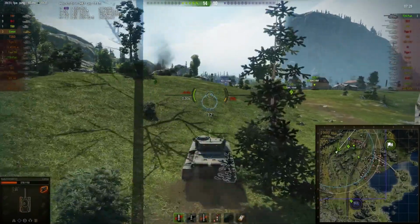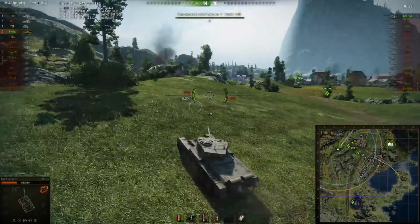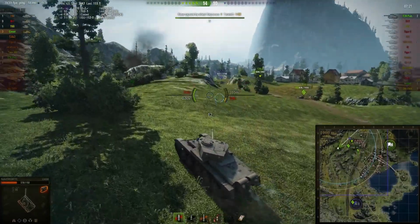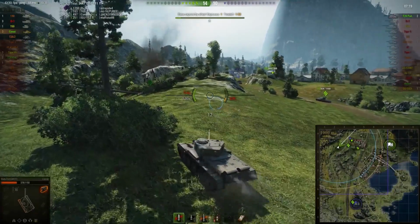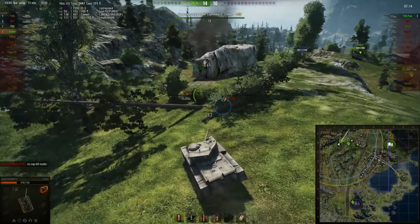But it looks like the IS-3 is going for a base capture, so no matter what happens in this battle in the south here, the Allies are almost certainly going to win by base cap at some point, because this T-28 prototype is never going to make it back to the base in time to be able to reset that one after killing all of these guys.